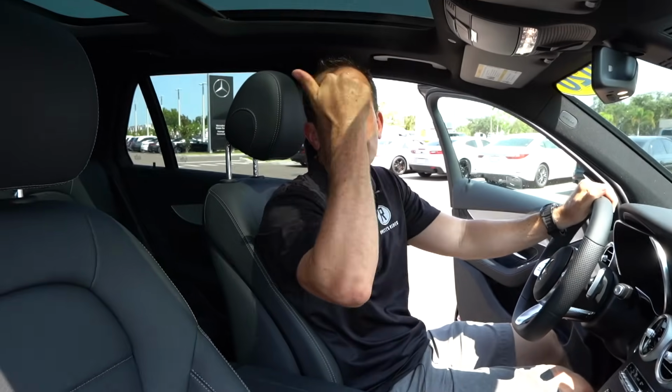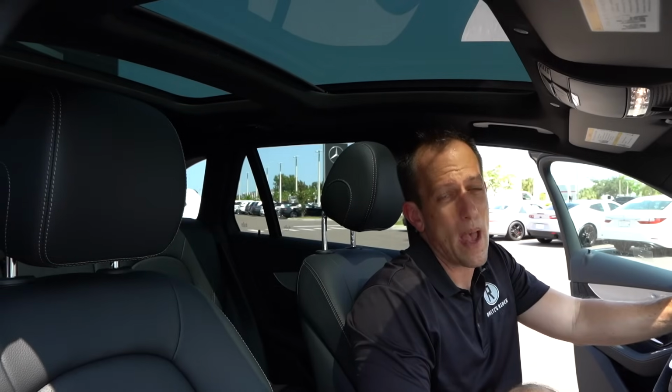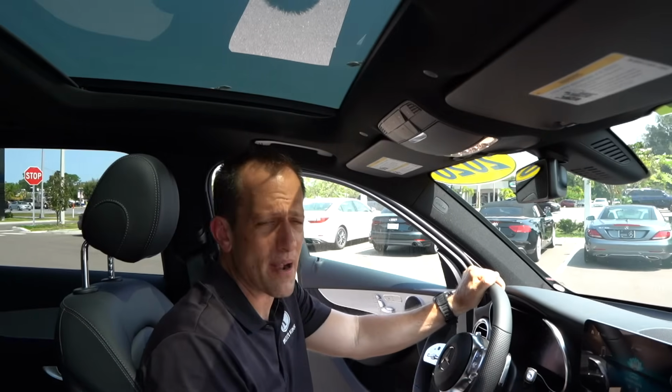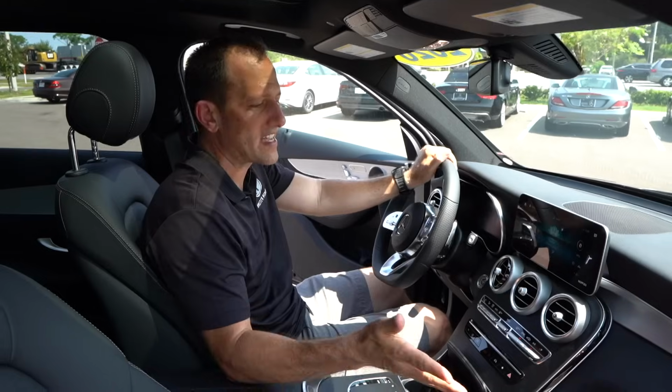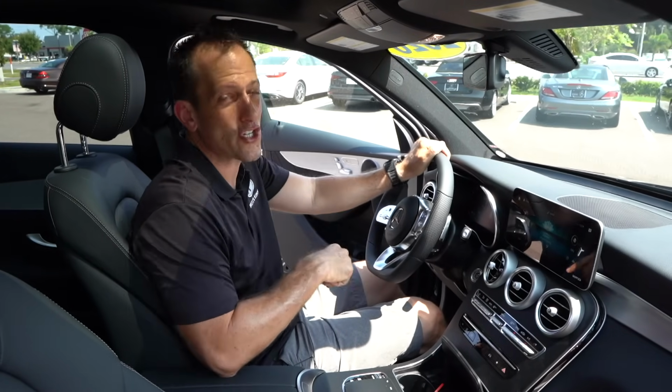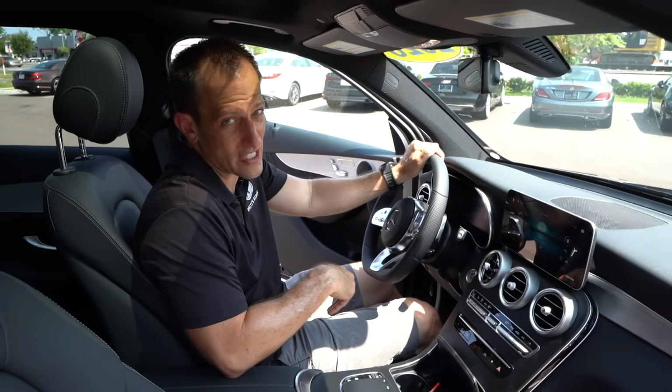And then this one's optioned with the very, very large panoramic sunroof. Gonna let the sun rays come in and just brighten up this interior, because the issue is there's a lot of dark material. But why don't you get on over to the business end? I wanna show you what's going on behind the wheel of this GLC 300.